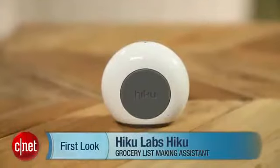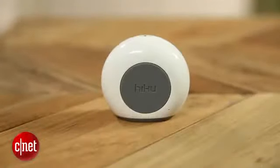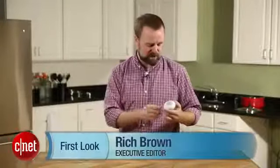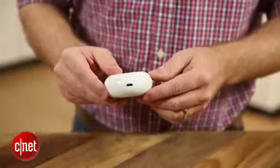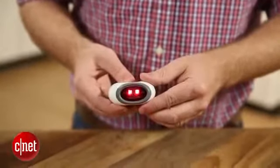Today we're going to take a look at the Hiku Labs Hiku. So this little guy is actually a grocery list making assistant designed to use with your iPhone currently, although the company says they will be expanding to Android soon. The idea is that it can make list items on your iPhone app by speaking to the device or if you use the barcode reader.